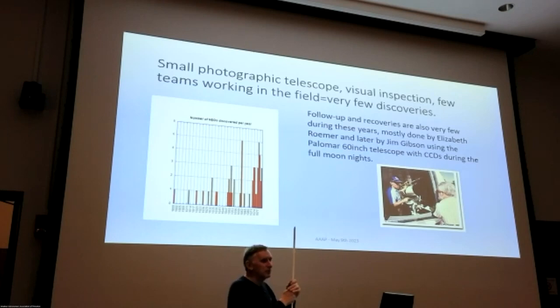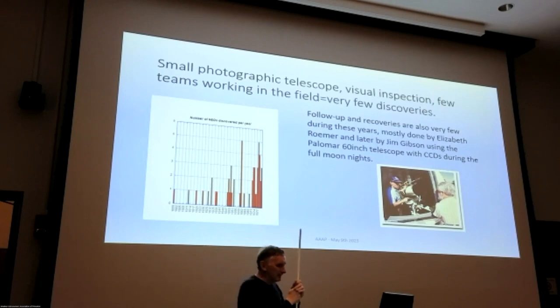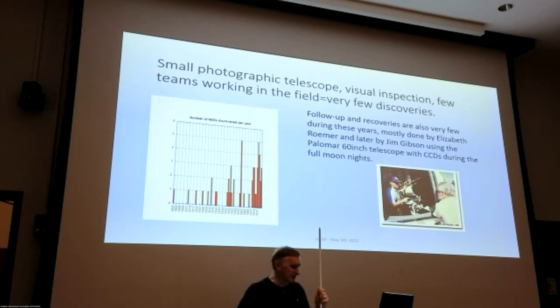But as I told you, it was very, very hard at the time to measure, because you would take a lot of photographic plates and measure them with your eyes. You go back to your house, the eyes are like this. It was a difficult time. This is the only picture I found of Jim Gibson, I used to observe with him. He had a couple of full moon nights at Palomar, and would go after a very faint object to recover them and improve the orbits.